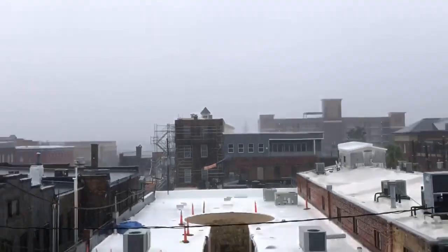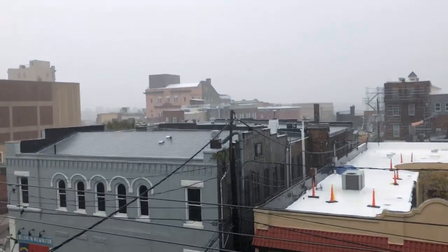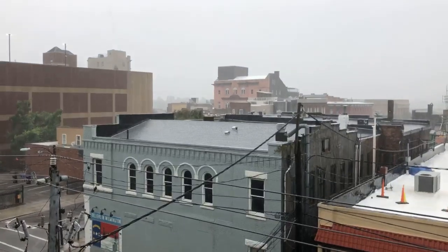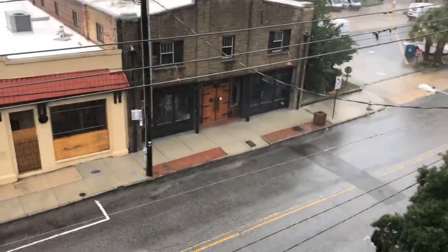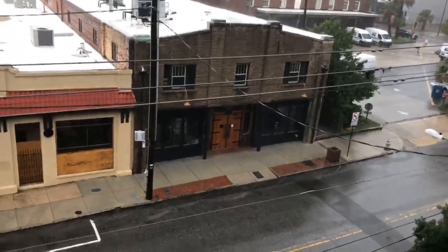But this rain is intense. We actually couldn't even see that just a little bit ago. So it's definitely starting to pick up here in downtown Wilmington, as I'm sure a lot of you are seeing in your own communities in Pender and Brunswick and New Hanover County. So stay safe, everyone. We'll be doing more of these Facebook Lives to kind of show the deterioration of conditions as it continues throughout the afternoon.